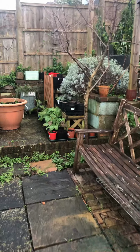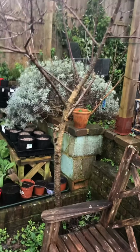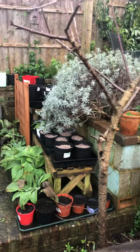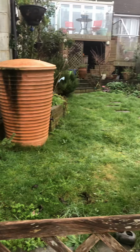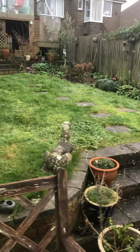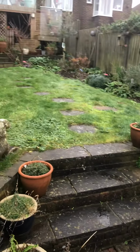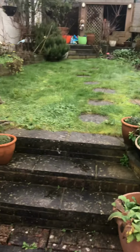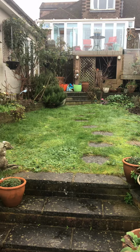Over here in this corner I've got a cherry tree. Fortunately, cherries and pears and apples do like the heavy chalk that we're on. And the top of the garden, this bit here, I'm planning to put a couple of trees on, just to increase the amount of trees in the garden, both for the environment and for the pleasure of looking at trees. So that's all for now.